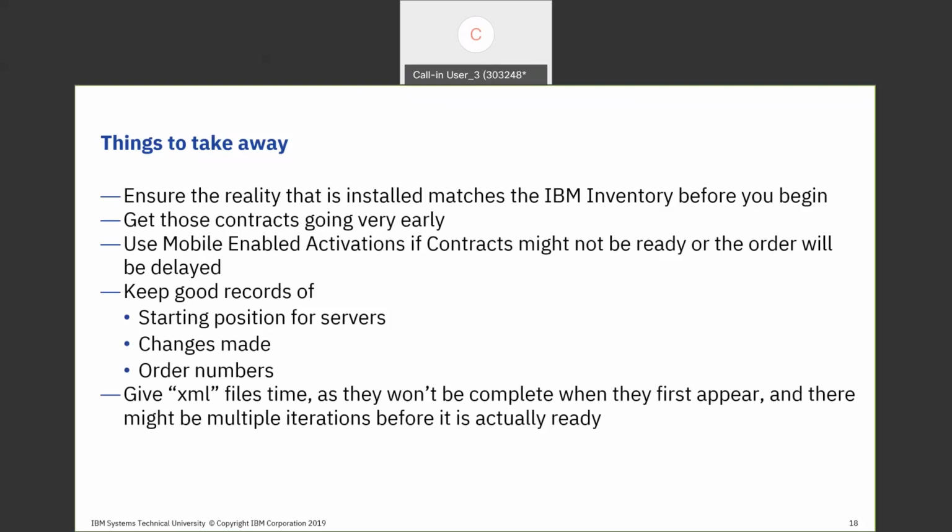If you first see an XML file appear and it doesn't have a size, don't worry, just give it a little bit of time. If all your servers or all your mobile resources aren't showing in that XML file, and I gave you the hints and tips on how to read them earlier, then again, give it a little bit of time, because it could just be that we're all processing one of the servers in the pool and others haven't quite caught up yet.